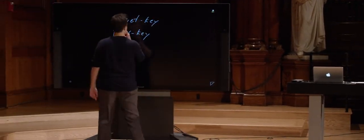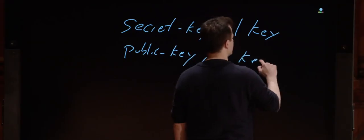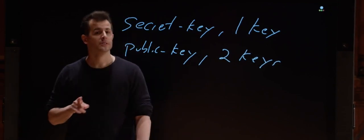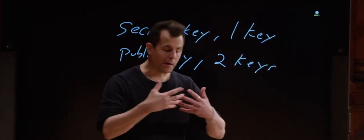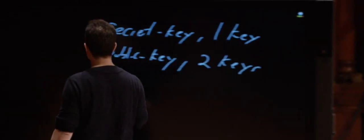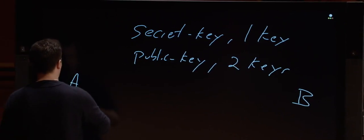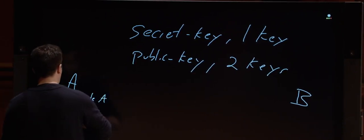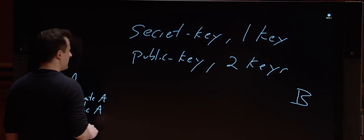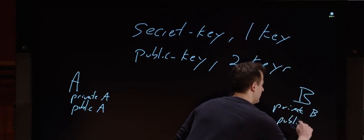Whereas in the secret key scenario, you have just 1 key, in the public key scenario, every person has 2 keys. 1 key is private, and 1 key is public. And it turns out there's a mathematical relationship between these two values, so that you use the public key to encrypt information, but you use the private key to decrypt it. Which is to say that if I have 2 people here, let's say Alice and Bob, Alice has her private key, we'll call it A, and her public key, public A. And Bob, meanwhile, has his private key, B, and public key, B.